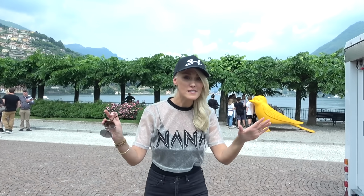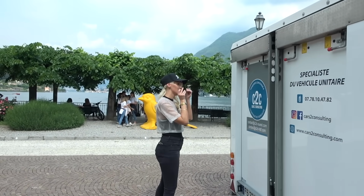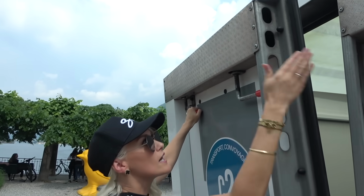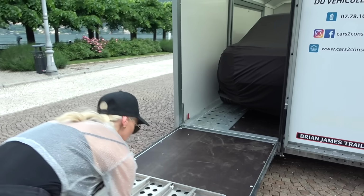This is the first time I'm seeing this car. I've not seen it yet in real life. You ready? All right. First test. Can I open? Okay. Straight up.